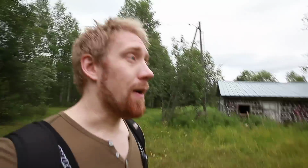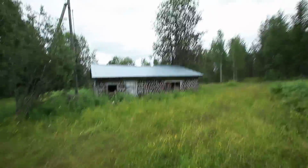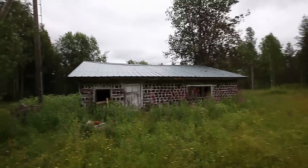Today in Finland, East Finland right now, Lapland, I found an interesting house. Or it's not a house, but I think it's a storage. See for yourself. Here. Yeah, definitely storage or some kind of work shed.